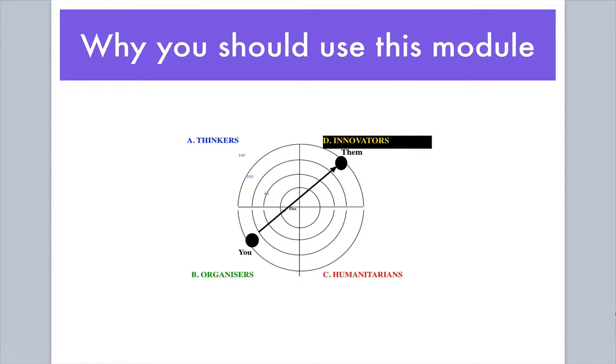Because you see, if you're a green person, a B quadrant, an organizer, and you're dealing with someone who's a big D person, an innovator, then it's your job, because you're the communicator, to stand in their shoes and sell to them in a way that they're going to understand. Because green people use very different words, have very different body language, have very different needs and expectations than D people. And therefore, it's over to you to flex, to use the words, the body language, meet the needs and expectations of the people you are dealing with. You need to move into their quadrant and work in a way that's going to be effective for them.